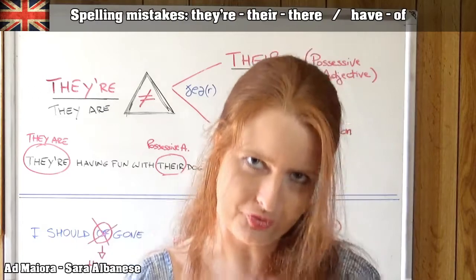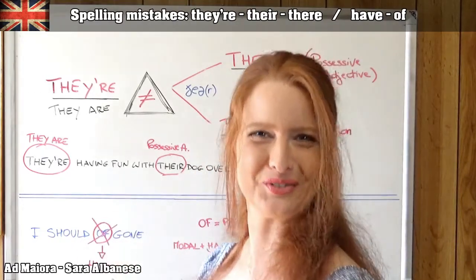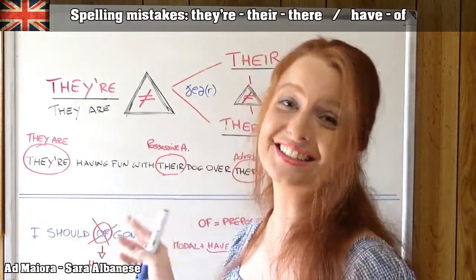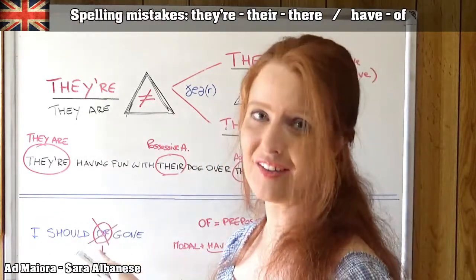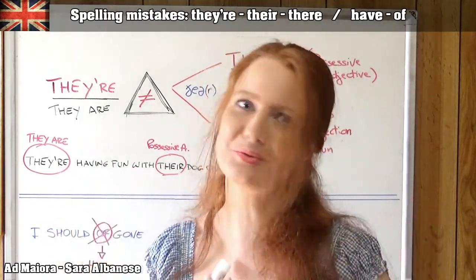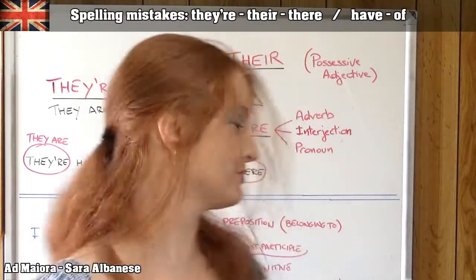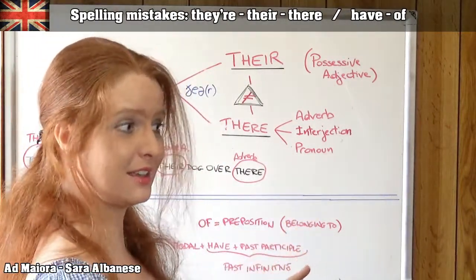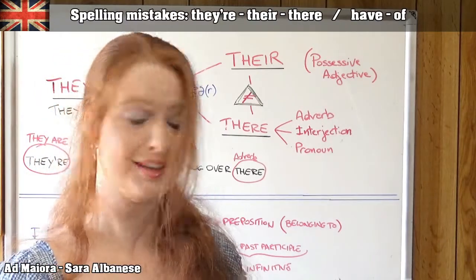Now, please forgive me for my pronunciation. I'm just trying to tell you how to write this, not how to pronounce it. Anyway, this is the reason why it is often written with "of" instead of "have", which is incredibly wrong, because "of" is a preposition, we know that. It means that something is belonging to someone.